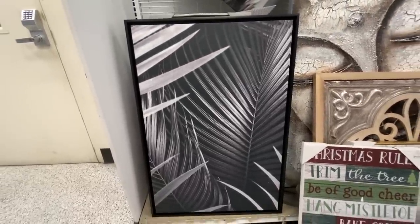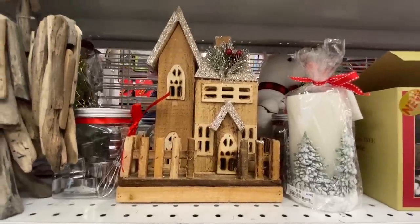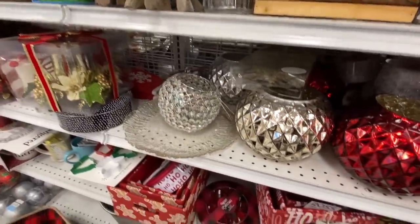I loved this wall piece. I did end up getting this. I think it is perfection and it's in my room right now. This I did like from Ross. This little wood thing I thought was really cute. If it was gold, I would have gotten it, but I felt like the silver wouldn't really go with my whole thing right now. Okay, so I got a few things in Ross.